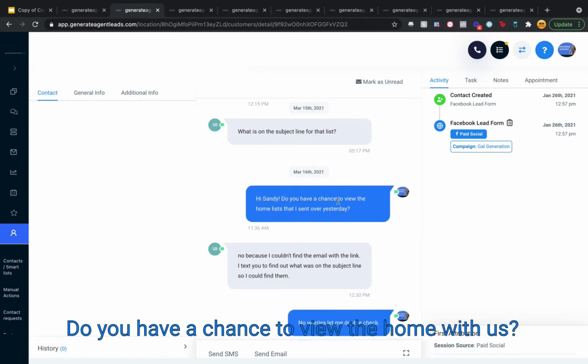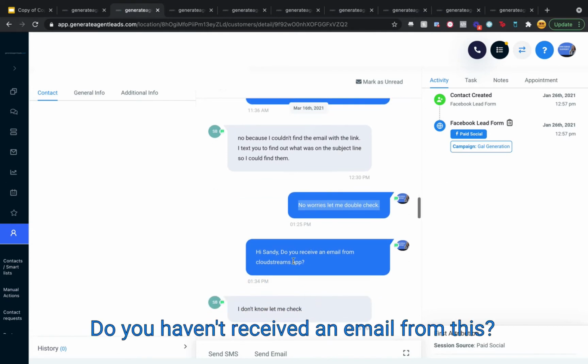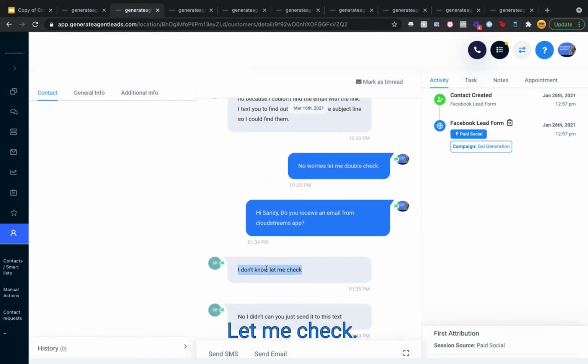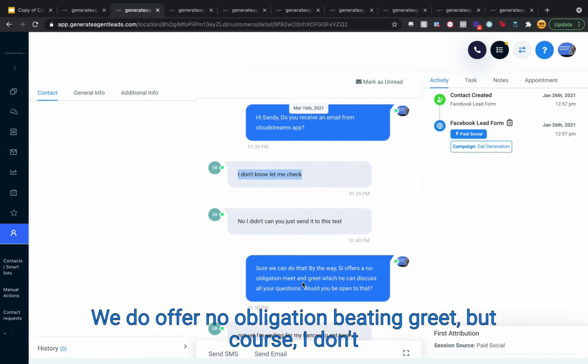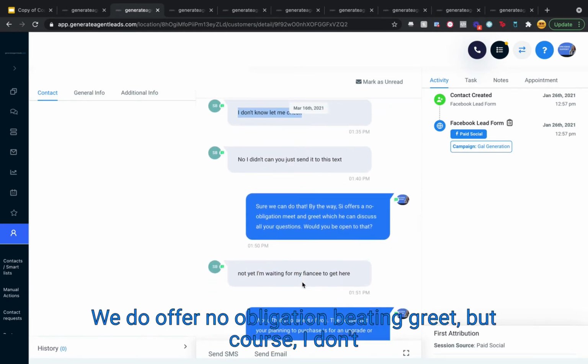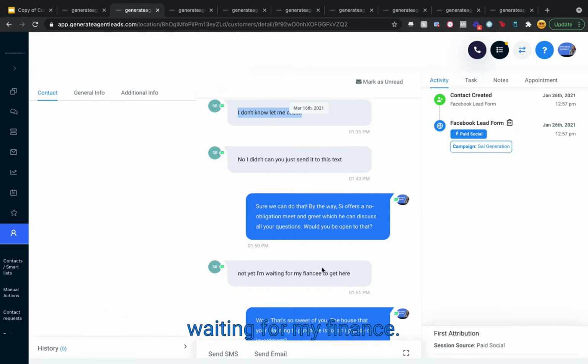"Hi Sandy, do you have a chance to view the homes list?" She actually couldn't find the email. "No worries, let me double check. You haven't received an email from this?" "I don't know, let me check." "No, I didn't. Can you send it to this with a text message?" "Sure, we can. We do offer a no-obligation meet and greet." But of course, I don't think she's the main decision maker. Her husband also has a say in this, so she said, "I'm waiting for my fiance."